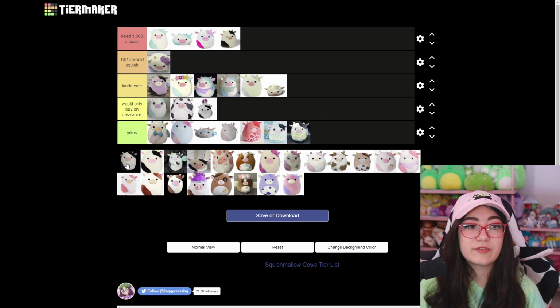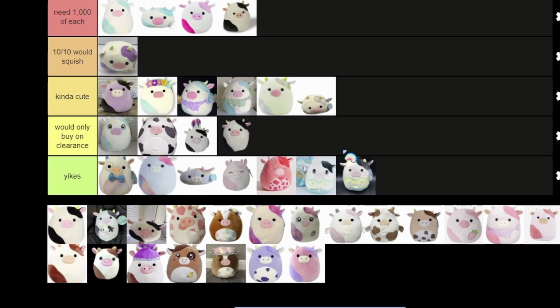Then we have, I think this is Fuzzy Connor. So this is Connor. He's regular, but he has fuzzy patches. I don't really like how the fuzz is. I actually saw him at Target and I felt him and I didn't really like it that much, so I would only get him on clearance.